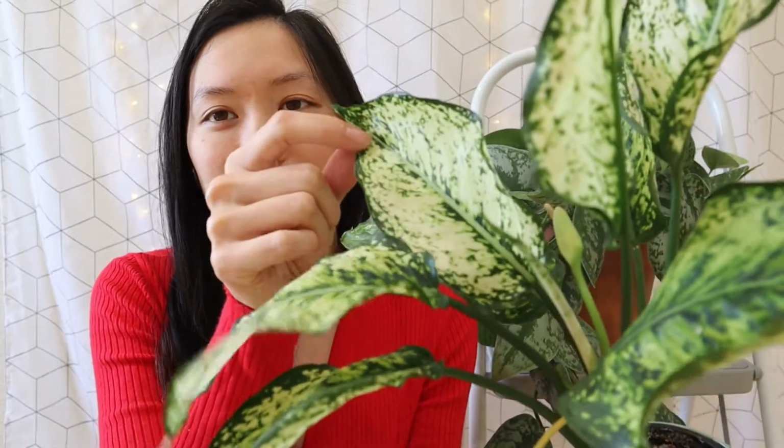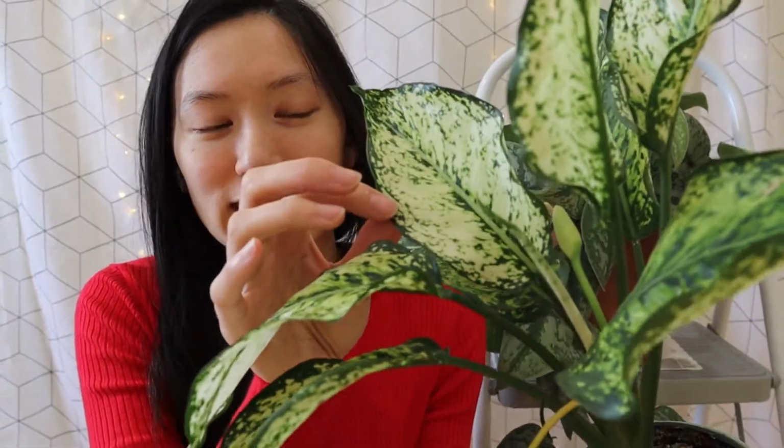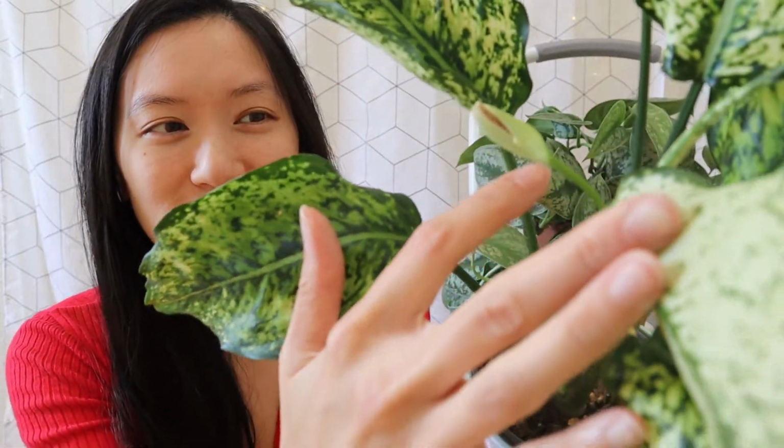Although it is a slow grower, when the growth comes in, it has this really nice white splashing to it. I love the ones with a lot of white with just a little bit of green on the edges. And would you look at this? It bloomed for me. All I did was literally put it in medium light and I watered it when it was completely dry. It's such a low maintenance plant. It doesn't demand much from me at all.